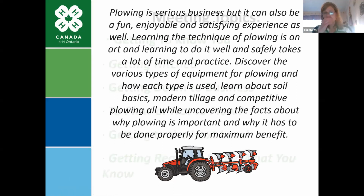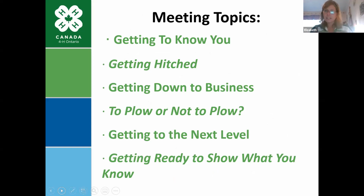So this project is set up in a typical 4-H project format, in that it has 6 meetings. The first meeting is getting to know you and starting to learn about the basics of plowing. Moving on into meeting 2, they start to look at getting the plow hooked up and getting ready to go to the field. These first couple meetings also focus on farm safety, and you'll see that theme throughout all of the meetings, but particularly at the beginning of the project, to make sure that no matter what we're doing, it's being done safely, looking at the principles set out by Workplace Safety, who govern farm safety here in Ontario.